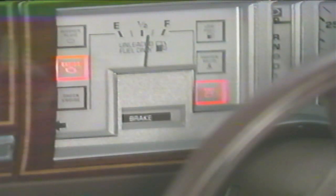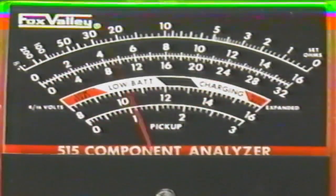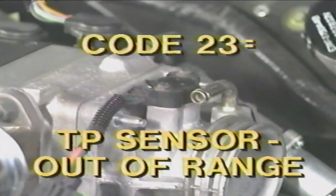Observe and record all code numbers if you are using a scan tool, a dashboard indicator light, or count the needle deflections on the analog voltmeter. A code 23. A 23 refers to a problem with the throttle position sensor. But what type of problem?